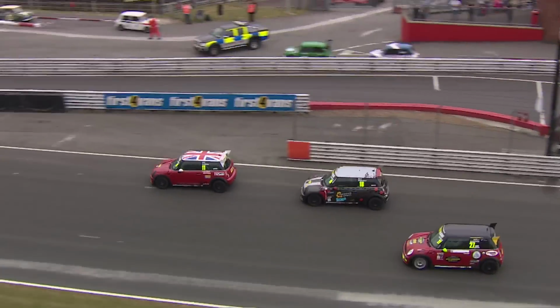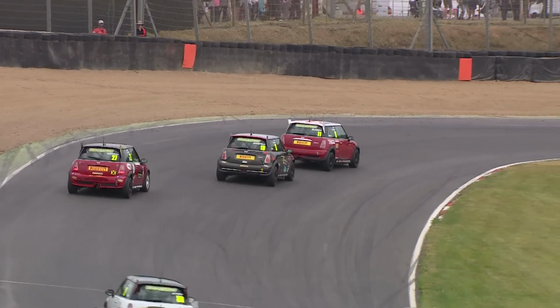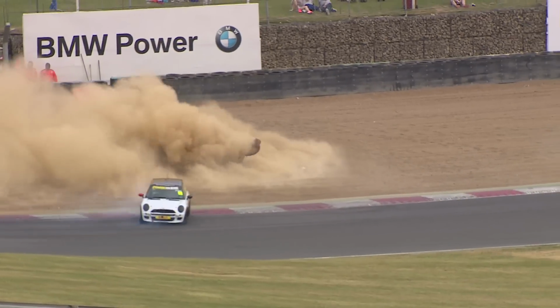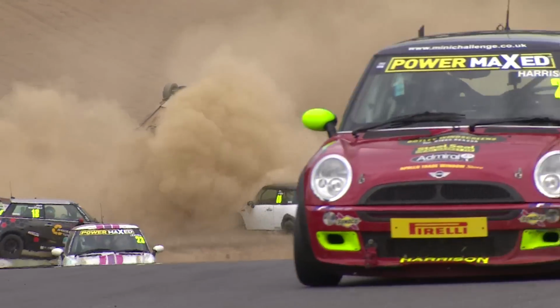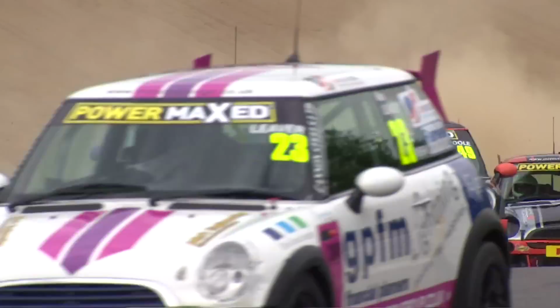Meanwhile, they're all queuing up behind Max Bladen into Paddock Hill Bend. Wakefield to one side, Harrison to the other. Bladen sticks middle of the road. The car has a bit of a bobble and goes around. Bladen spins, Wakefield off in avoidance, and over goes Max Bladen. Oh dear. Also caught up in that is John Attard and Adrian Norman, who clatters into Attard's car. And that's 4 of them in the gravel trap.